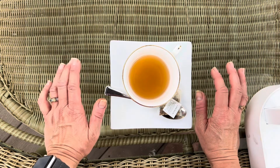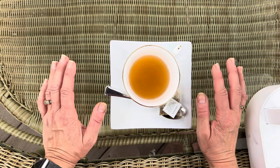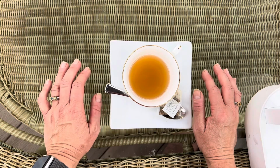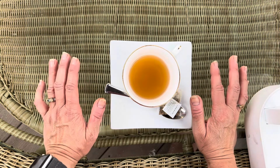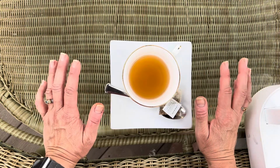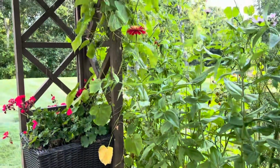I am wrapping up a very busy summer and looking forward to a very creative fall. I am in one of my favorite places to sit and I want to show you my little happy spot right now. Okay, so I have to show you where I'm sitting.